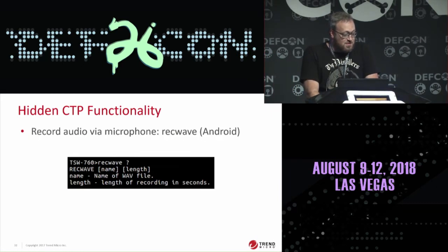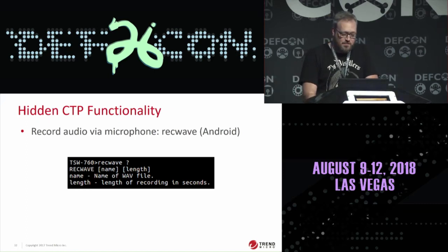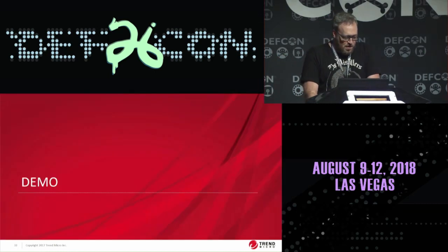And then you can also record audio from the microphone remotely by just running this command. You give it the name of a file and the length of time you want to record, and it'll dump audio from the microphone to a file that you can download via the FTP on the device. You can also control mic volume and stuff like that, so pretty awesome.